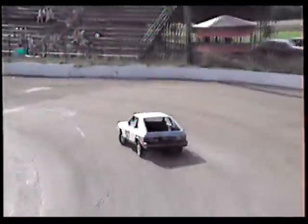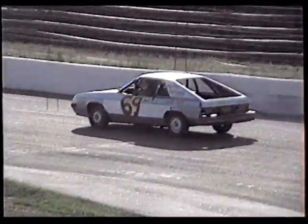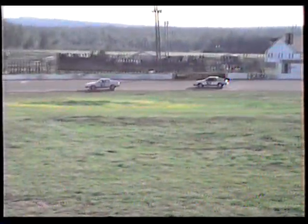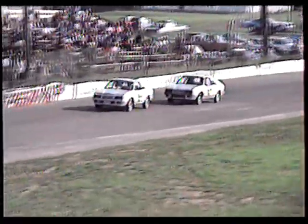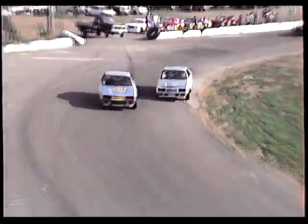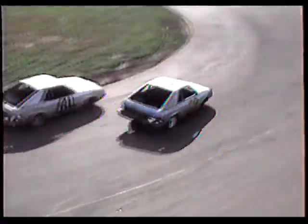Jason Carnahan, 8 down, 2 to go. 8 down, 2 to go, that time by. There's the second place machine, 69. Here's Wilson, the 3, Albert Williams in the third spot. One lap to go for your race leader, Jason Carnahan.